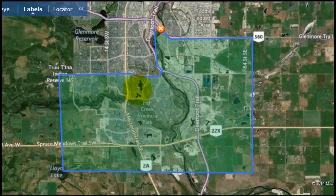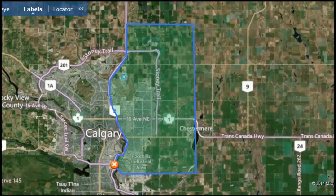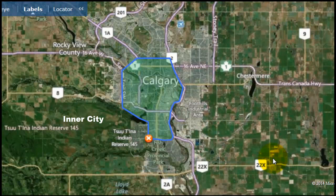The deep south, which would be Fish Creek, Chaparral, Mahogany, all of these south areas. And lastly, we'll do the northeast. At the end of the video, we'll go over the whole market so you can compare how your numbers match up with the overall.